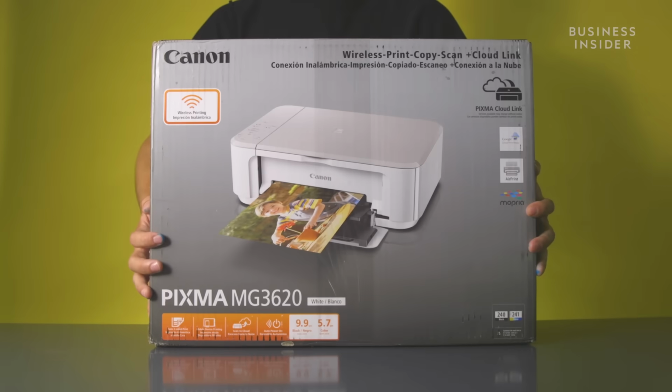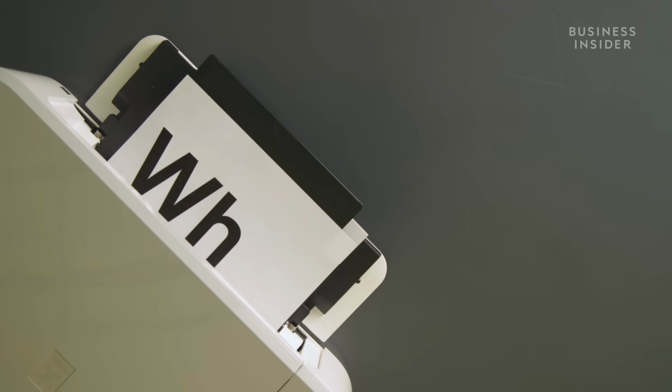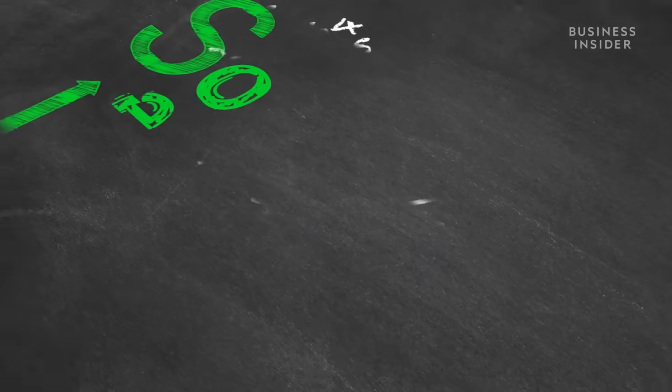A gallon of printer ink can cost you $12,000. When in cartridge form, it's more expensive than vintage champagne and even human blood. In fact, it can be cheaper to buy an entire printer than it is to purchase new ink cartridges. So why is printer ink so expensive?